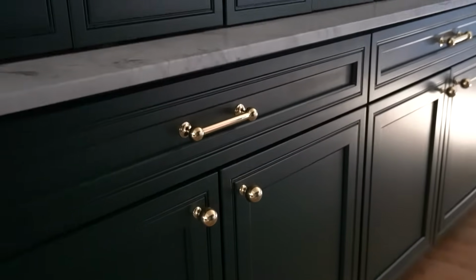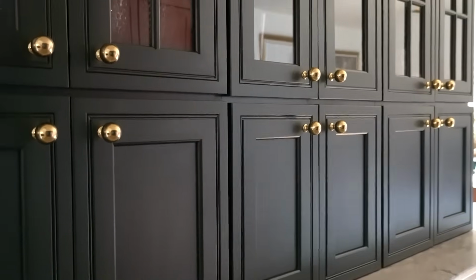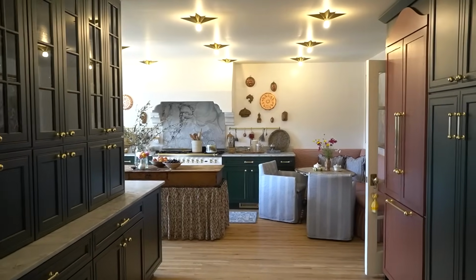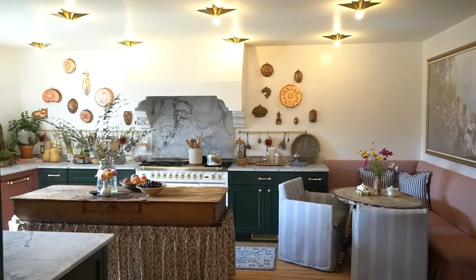Because of that, we needed a lot of storage in here, and we wanted to have an eat-in kitchen as well as an island. So we were able to accomplish that now with this new layout that we did. We also have, this is where we store all of our china, which we use every day. And I love how this turned out.